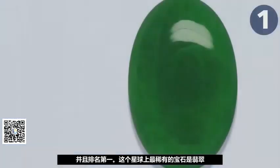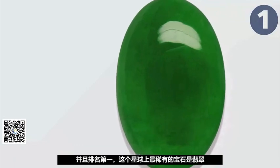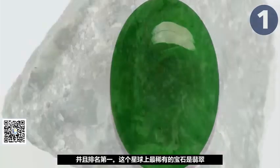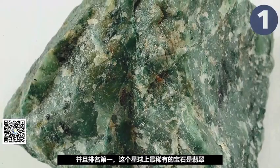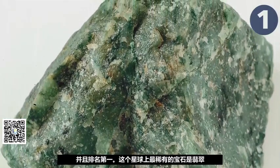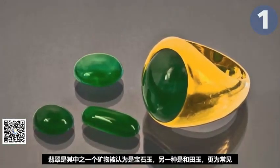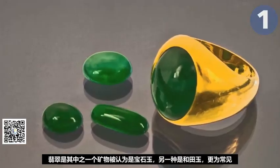And the number one rarest gem on the planet is jadeite. Jadeite is jade, as you may have guessed. The name jadeite was believed to cure kidney stones for the longest time if rubbed on the side of a person's body. It obviously doesn't do that. Jadeite is one of the minerals recognized as the gemstone jade. The other is nephrite, the much more common one.